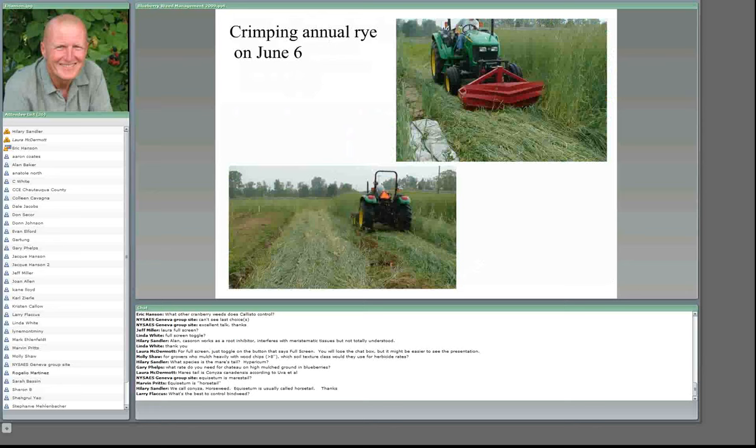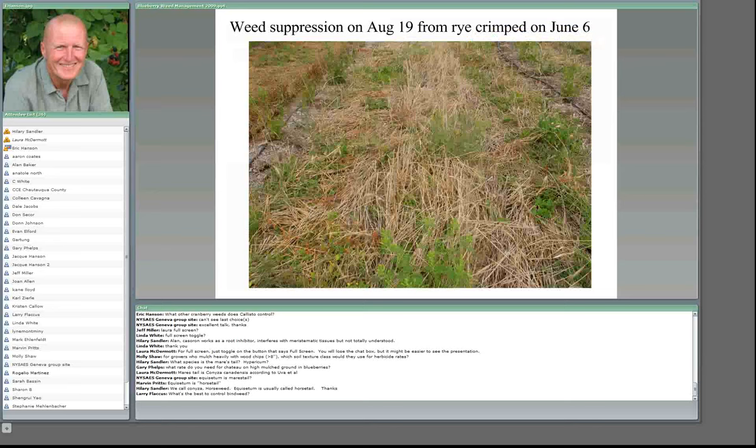So you can see this was heading out. This crimper would move down, knock the rye down, and then it would crimp the stems of the rye so it wouldn't stand back up. So it's a little bit different than just rolling it down. But the neat thing about that was that we crimped the stand of rye in early June, and then this picture was taken of the row middle in the middle of August. Over 2 months later, we're starting to get some of those annual weeds breaking through the mat of crimped rye. But I thought it was a neat system and could work in an organic setting, but particularly for establishing new plantings.